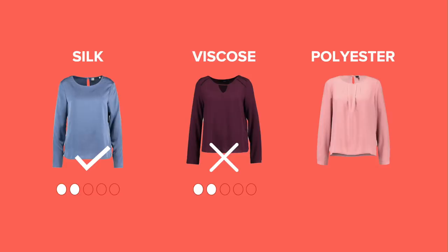Polyester is a synthetic fabric made out of plastic. As we all know, plastic is not a breathable material, so clothes that are made out of polyester can keep you warm in winter easily. The only problem is that it's also water repellent, which means that rather than absorbing sweat, it allows perspiration to build up inside the garment.